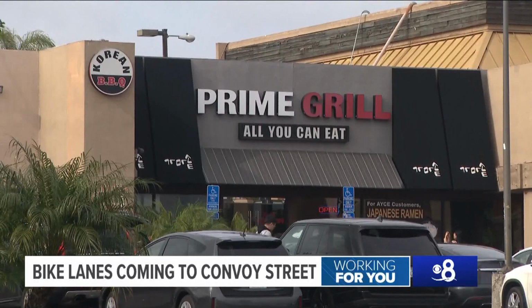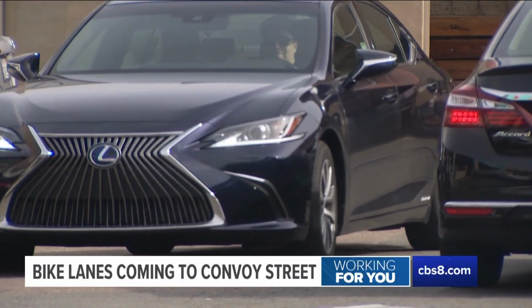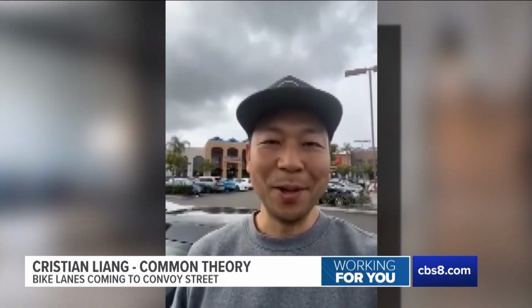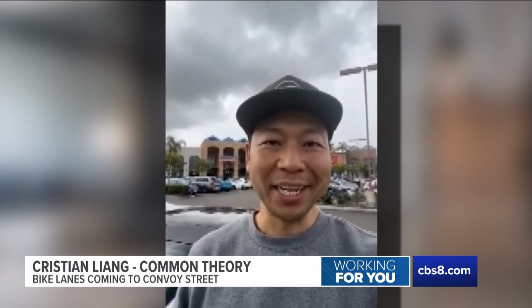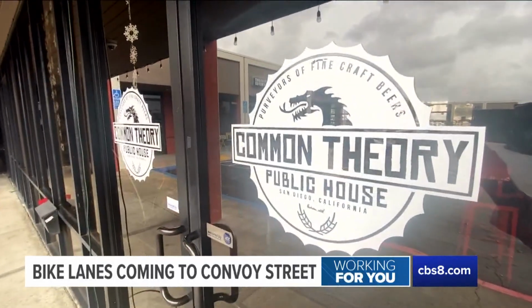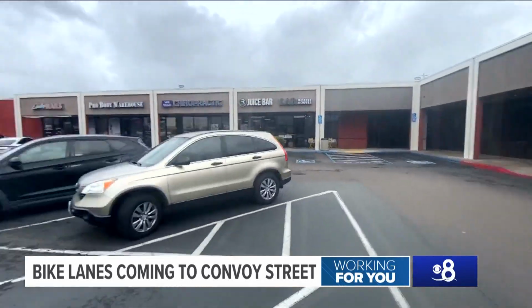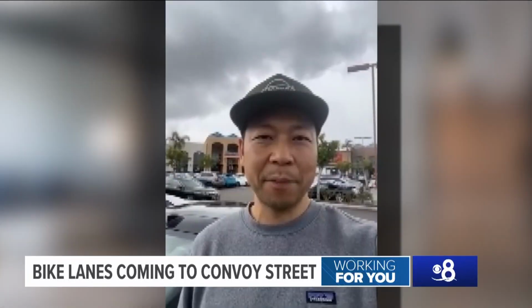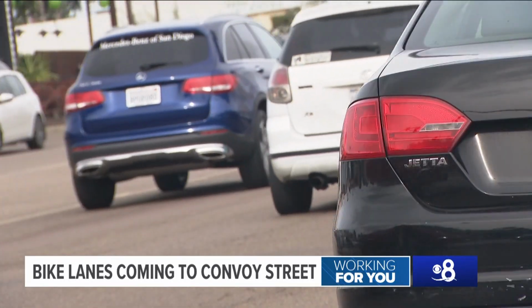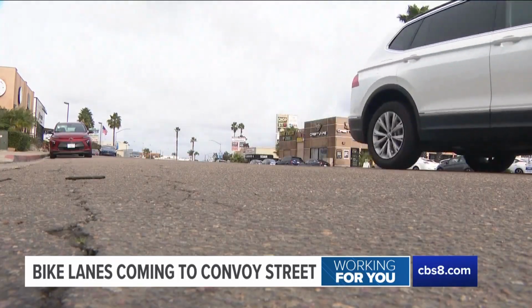A number of businesses here along the Convoy Asian Cultural District are concerned about the loss of parking. As a local and small business owner, that's definitely a little punch to the gut. Christian Liang is owner of a restaurant, Common Theory, and he says even with an off-street parking lot, customers still complain. Taking away parking spaces along the street and adding bike lanes is going to definitely exacerbate that problem even more. Lauren Garces is with the Convoy District Partnership.